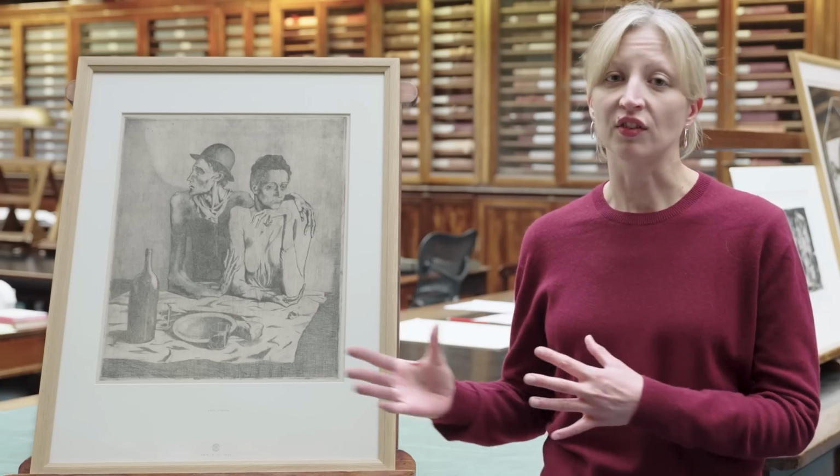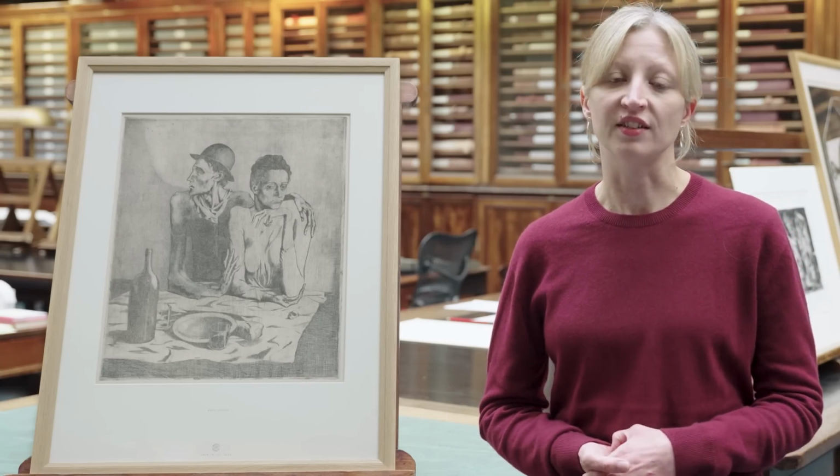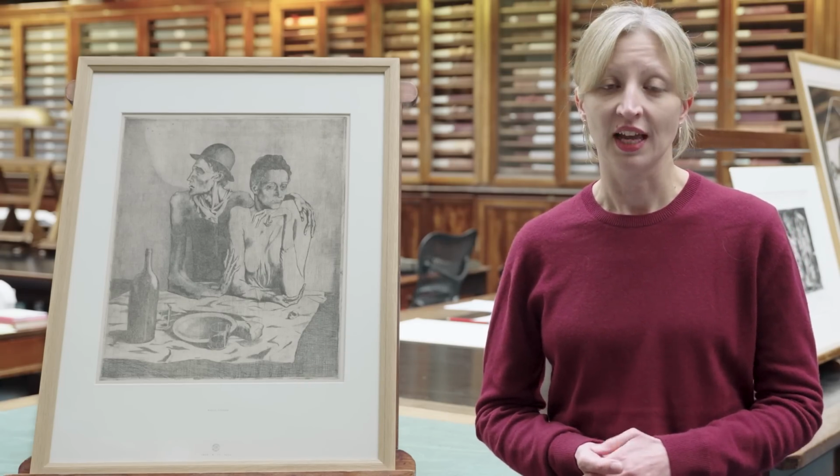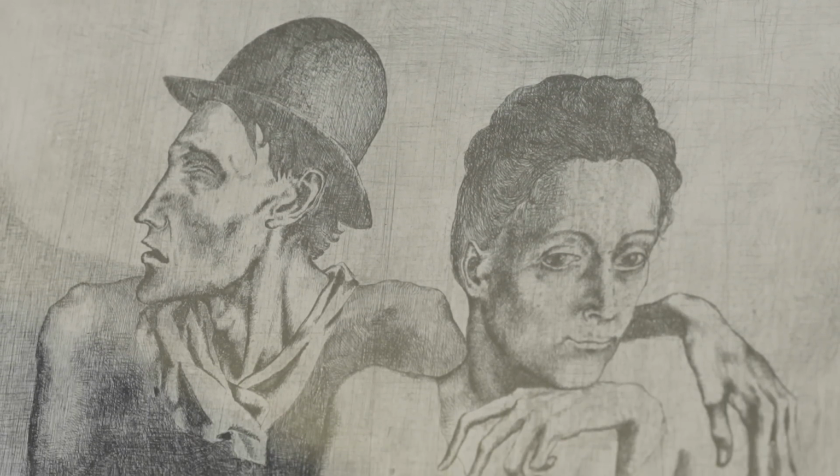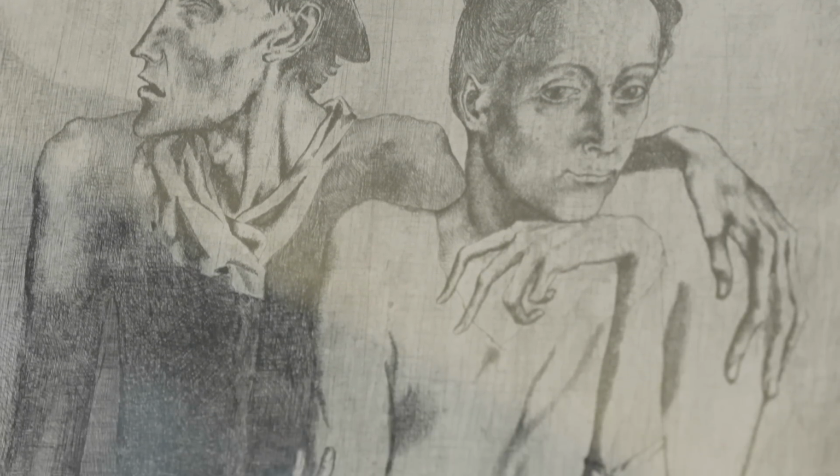Picasso tended to work on his prints episodically, and this is from a group of prints that he made between 1904 and 1906, his first real foray into printmaking. And the exhibition takes us through those main episodes of his printmaking career, beginning with these early works in Paris.